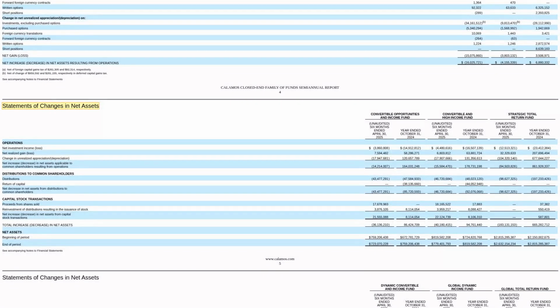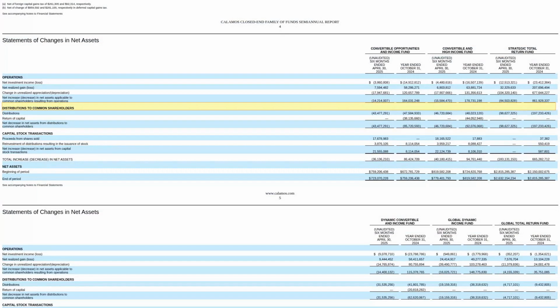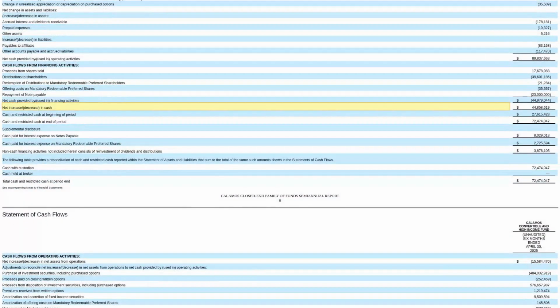Finally, we can scroll to the statement of cash flows, a final check to see if the financial information makes sense from an accounting point of view. The fund saw a net decrease in cash from operating activities and a net decrease from financing of $739,433 million, which is consistent with the statements of net assets.